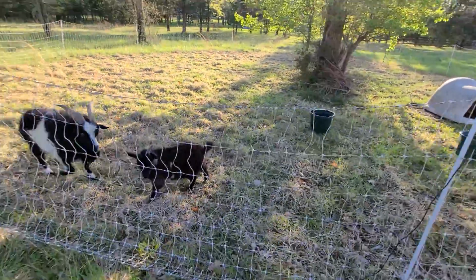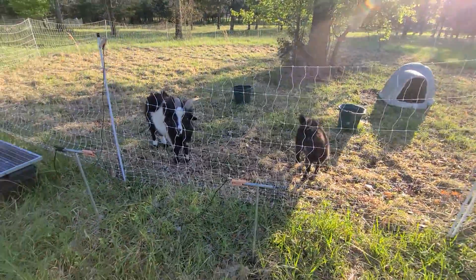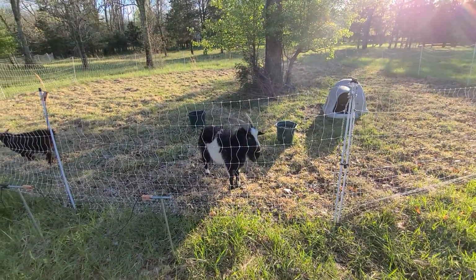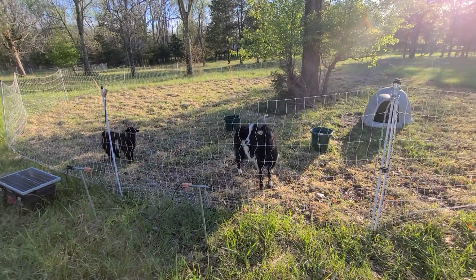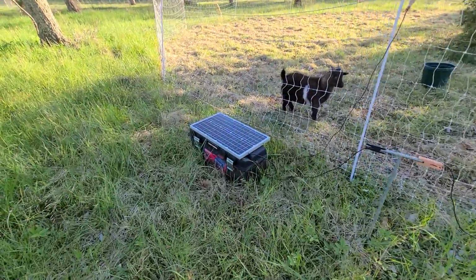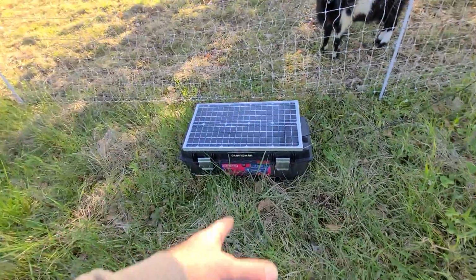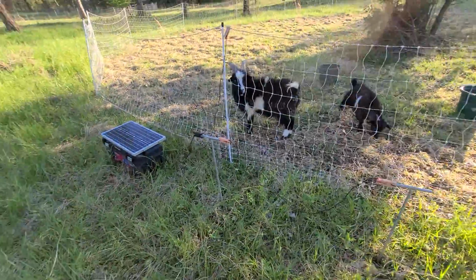So I'm making this video right now because I'm getting ready to move these guys to my boss's property. These 2 spots are pretty much the only places I could get this electric net fence up, and they've ate all the forage, so I got a pen at my boss's property that needs to be trimmed up, so I'm gonna send them over there. And I promise I'm gonna make a video about that real soon. I promise. I keep forgetting. It's on, that's my homemade electric fence charger, solar charger.